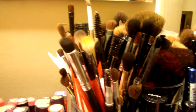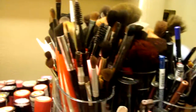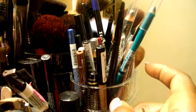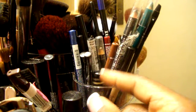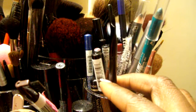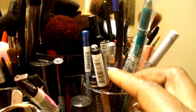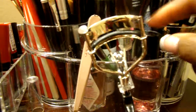Over here is for contouring, here is face, foundation, here is blending brushes, eyeshadow brushes. Over here are the current items that I'm using at the moment, as far as pencils, eyeshadow pencils. And then I do have to separate my brushes, like my angle brush, because one I have for brows and the other one that I use for concealer. So I do have to separate them.